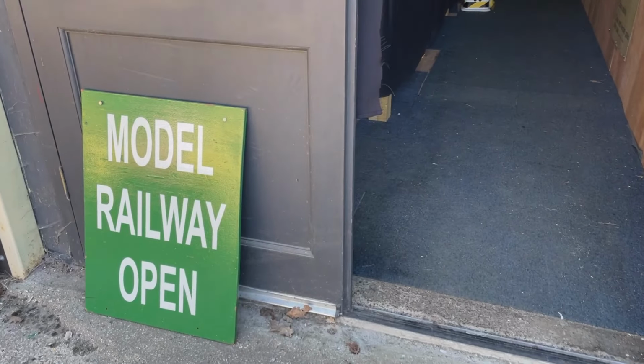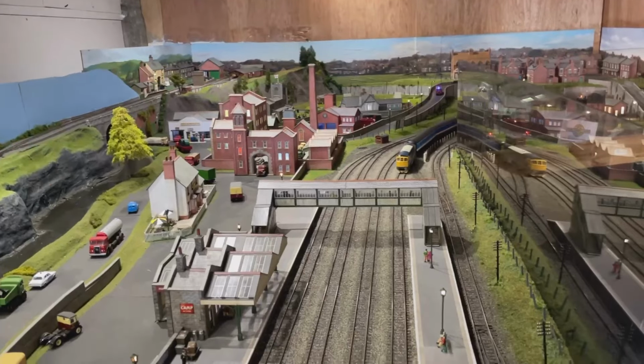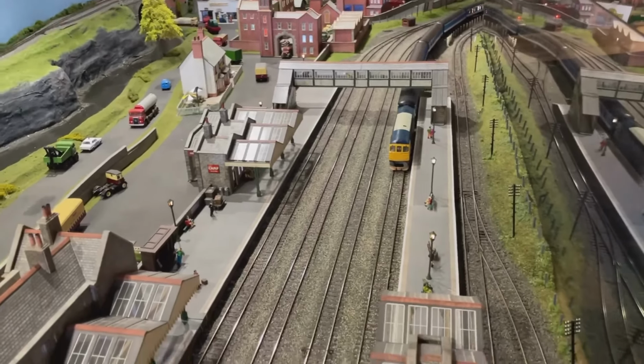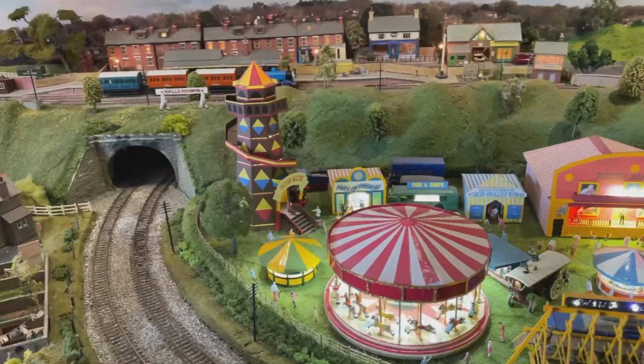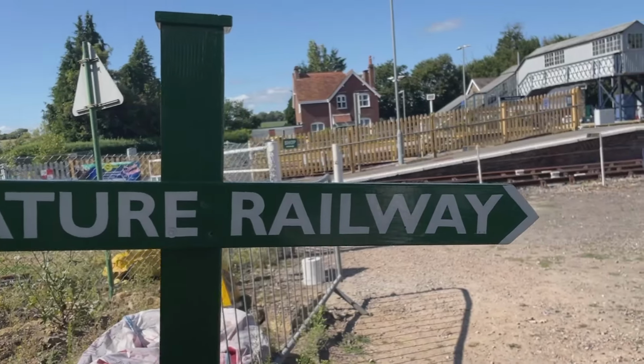First of all, I headed in to have a look at the model railway. Gosh, I was really impressed with it. So detailed. It was absolutely beautiful. I could have stayed there ages to watch it, just mesmerised. And then I went to have a look at the little miniature railway.